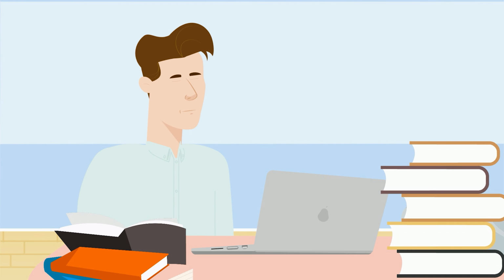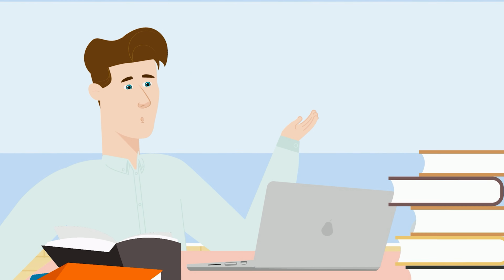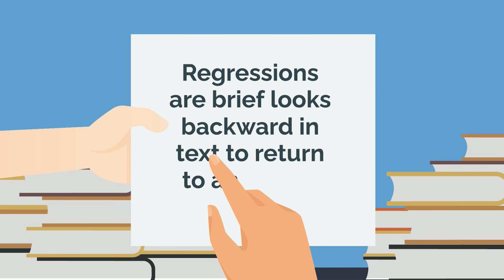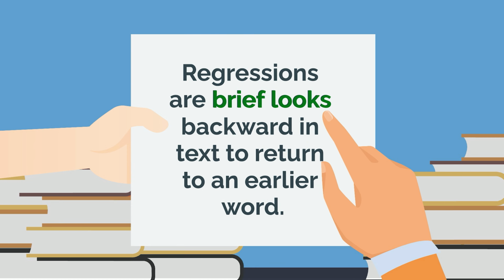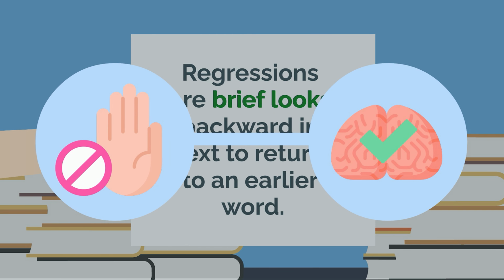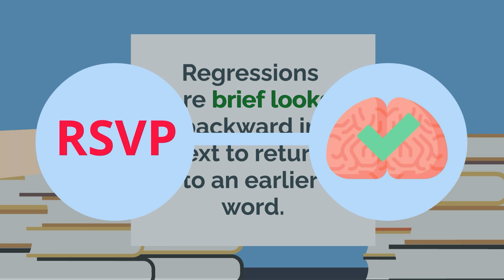Another problem with RSVP is that it does not allow for regressions. Regressions are brief looks backward in text to return to an earlier word. This is important in correcting errors in comprehension. By eliminating the possibility of regressions, RSVP further reduces comprehension.